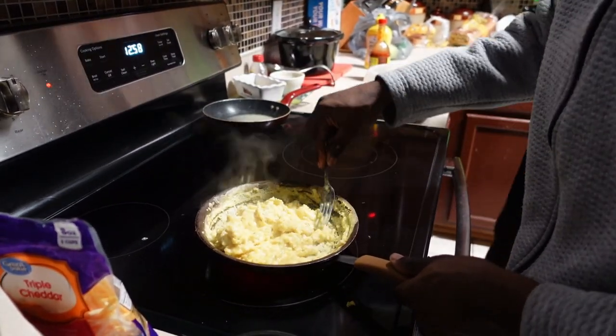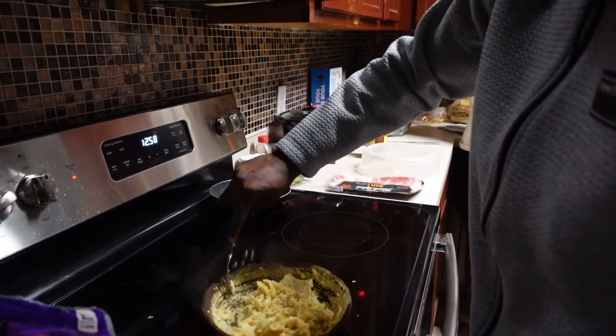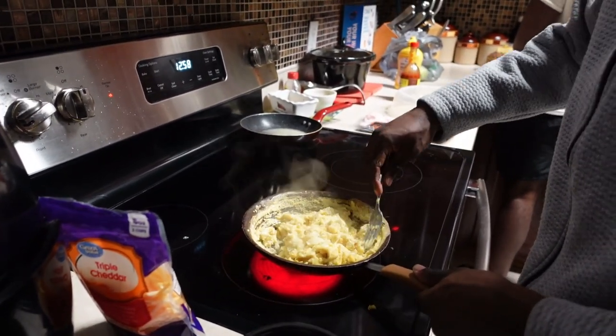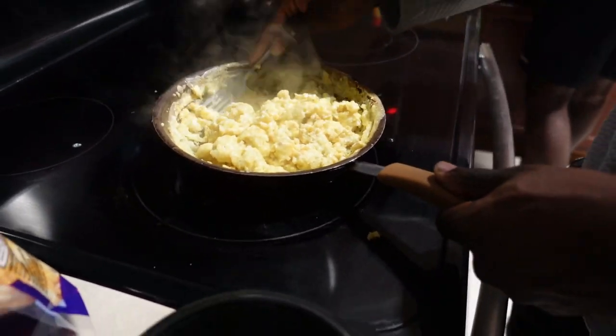Told you, have the eggs going, bro. That's a lot of eggs. Once I seen it, that's a lot of eggs. And you gonna be sitting there washing dishes for an hour, because it's not coming off. It's gonna sit in the water for like 20 minutes. Y'all need plates. You gotta get plates.